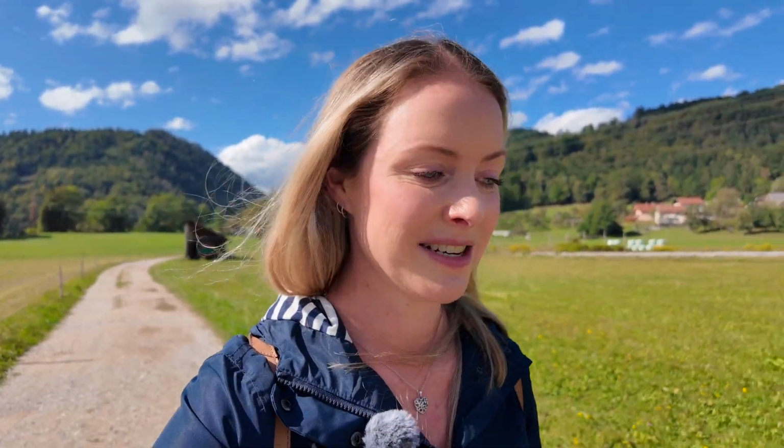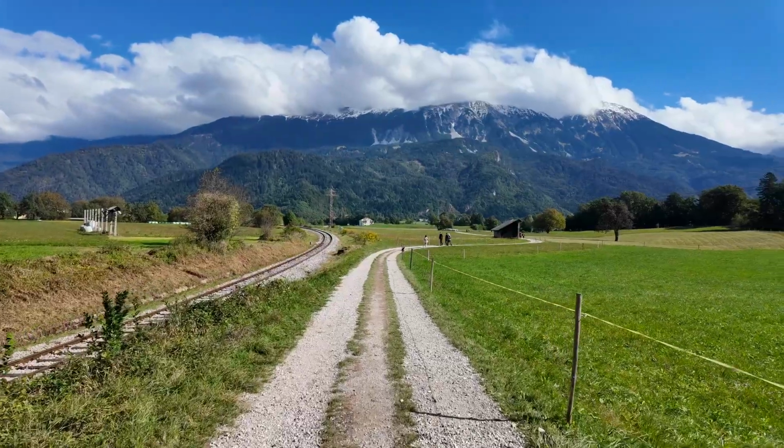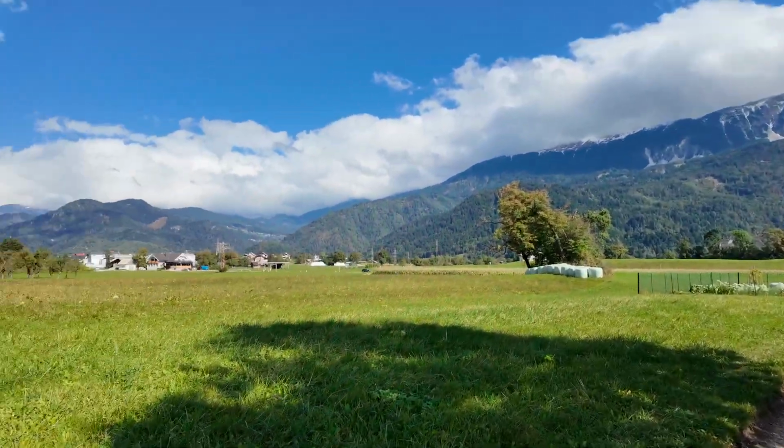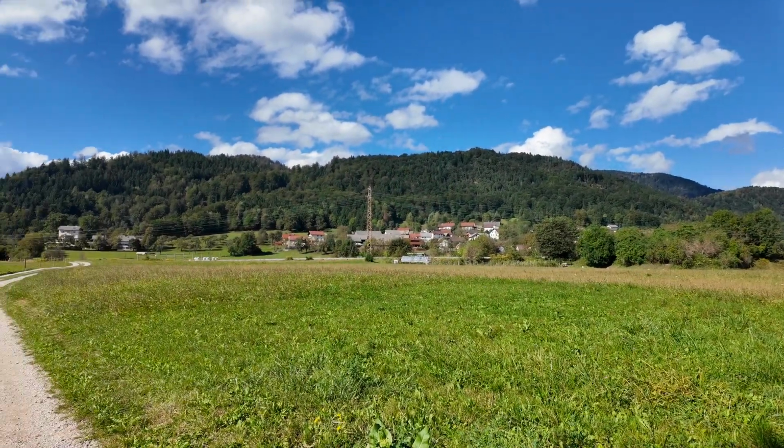This is still part of the Vintgar Gorge experience. I'm walking back to the car park at P3, and it's along this dirt road at the base of the incredible snow-capped Alps, amongst these sprawling meadows with cows and gorgeous trees and very vintage-looking Slovenian homes. This is almost equally as beautiful as the gorge. But next up, let's go get some calories with a cream slice.